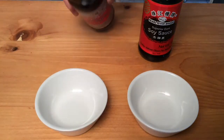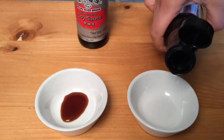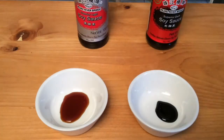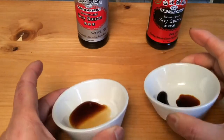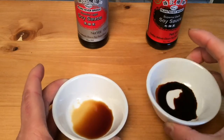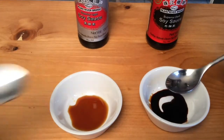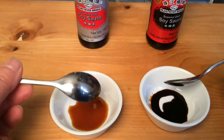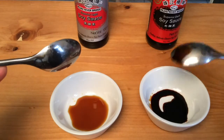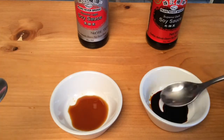Let's move on to another Chinese brand, Pearl River Bridge. This is what my Chinese husband's family normally uses. Superior Light has an elegant smell, and a good balance of saltiness and sweetness. It's a good soy sauce for all purposes. Dark is very thick with a distinctive aroma, almost like a smoky flavor. Also, it has a very sharp bitterness. This one has the highest salt content out of all.